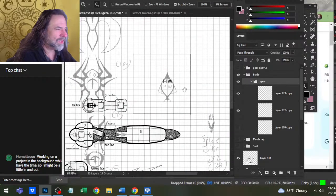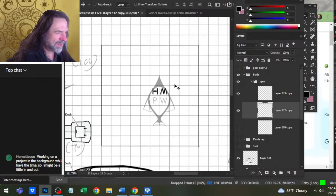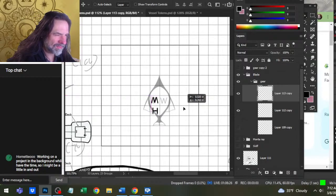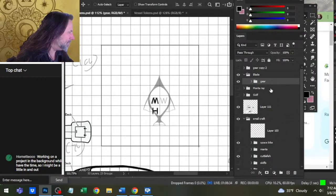Not need a ballista for this one. H and M. H. Drop to the back. M. Holy Hannah, these things are tiny. All right, that's cool. Let's go with... Man, can we get away with something cheeky and tiny like that? Let's see if we can.